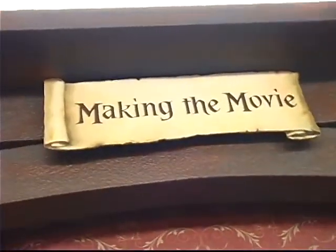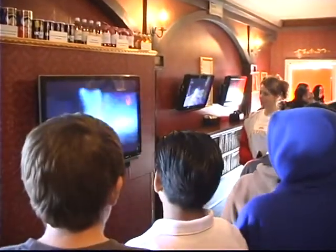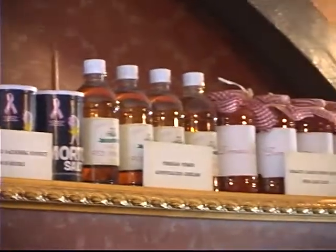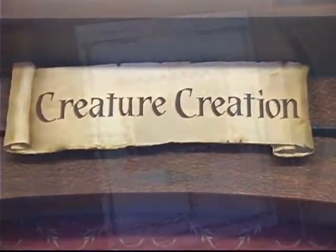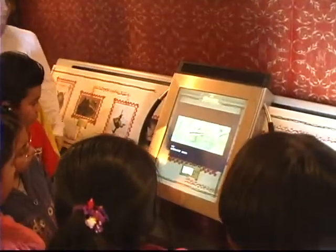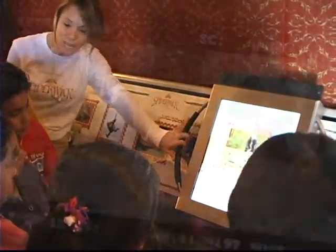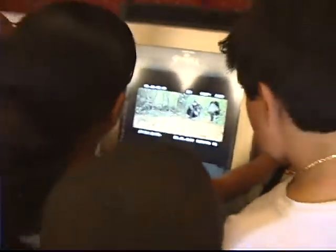The next station consumers encountered was the behind-the-scenes look at the making of the movie, which featured interviews with the cast and also displayed several replica props from the film. The Creature Creation Station came next. This station heavily focused on teaching consumers about CGI as they slid a touchscreen monitor over several animated hotspots showing the step-by-step process of creating the goblin character.